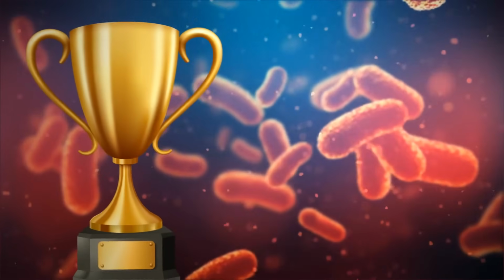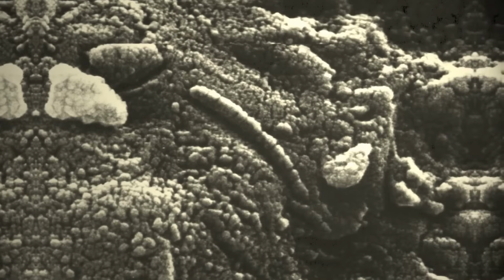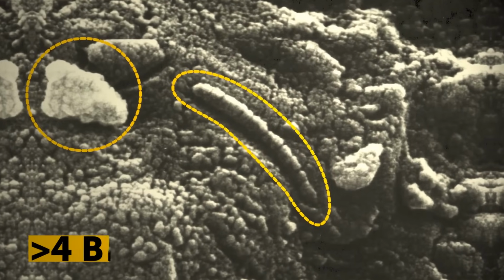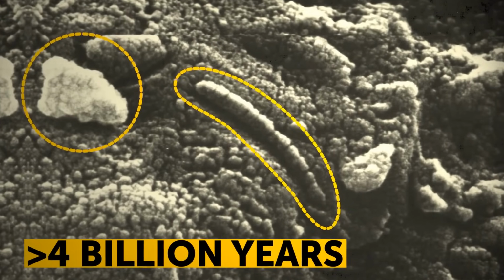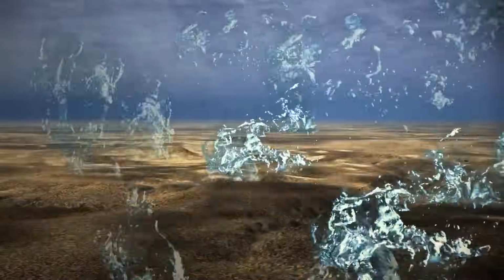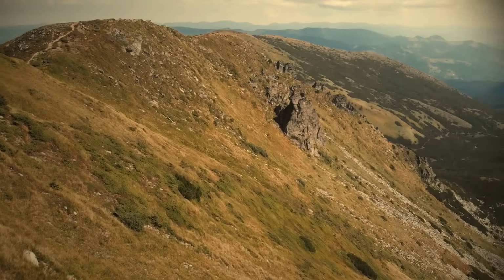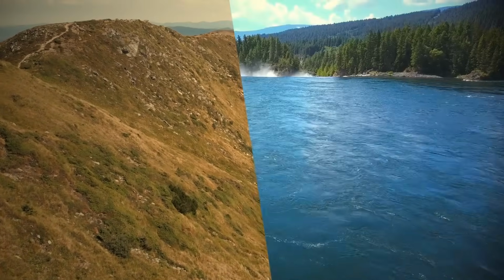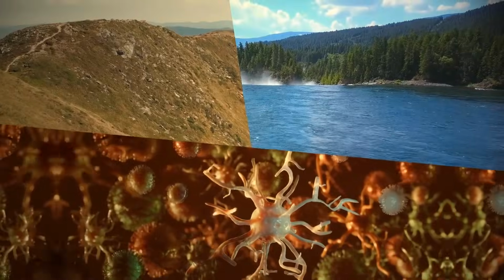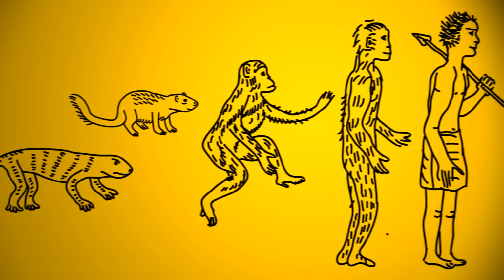Bacteria, the first living organisms, lived in hot water. Scientists have discovered fossilized microorganisms older than 4 billion years. They thrived in hydrothermal vents. Those are fissures on the sea floor, and they're usually near volcanically active places. This means that without volcanoes, we wouldn't have land, water, or even the first life forms that, as the theory goes, would eventually evolve into all the creatures we have today.